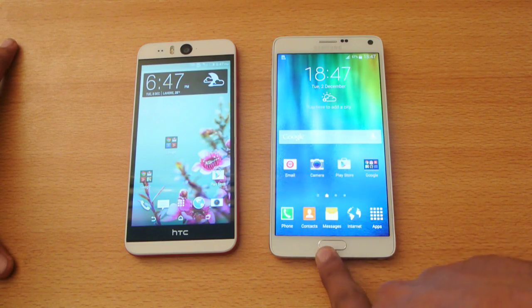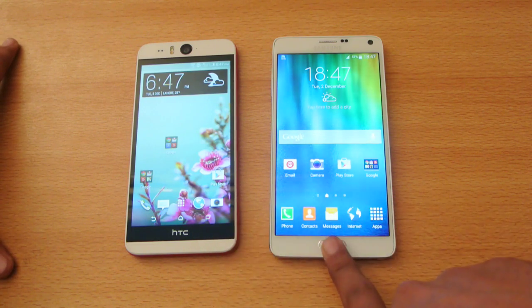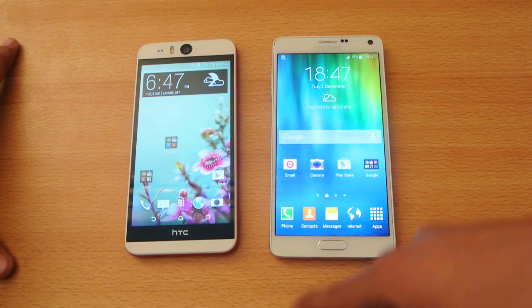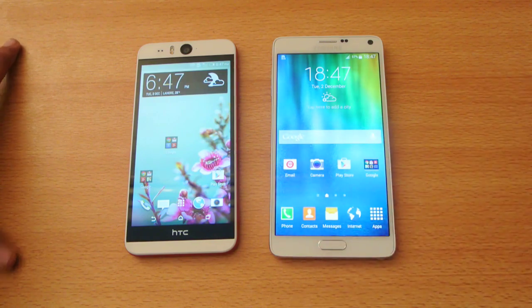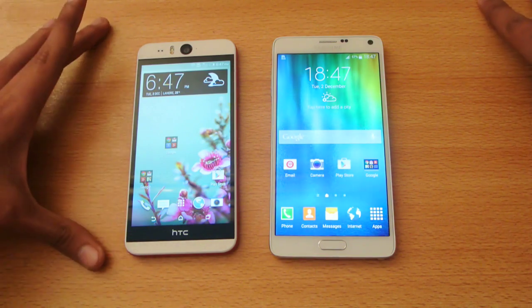Then also if we compare the RAM, this one has 2 GB of RAM and this one has 3 GB of RAM. Of course, the Galaxy Note 3 had 3 GB of RAM, then this one is also 3 GB of RAM, and maybe we'll see 4 GB of RAM on the Note 5, who knows? But this is 2 GB, this is 3 GB.